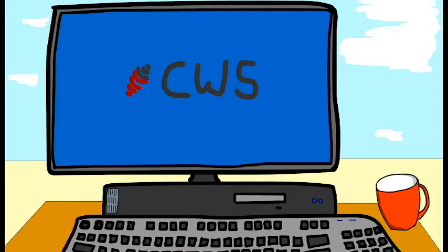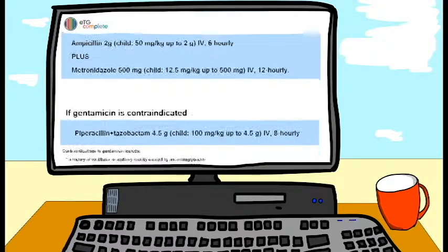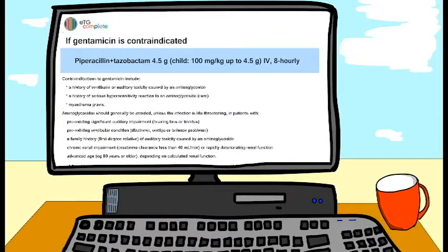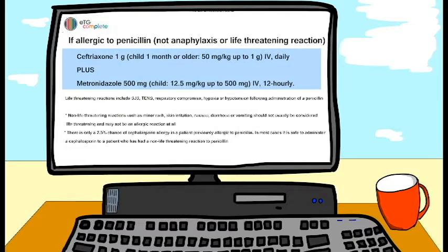Well, in this case, it's actually the broadest spectrum option which is recommended. If we check the therapeutic guidelines, triple therapy is first line for perforated viscus and for severe diverticulitis or appendicitis. If the patient cannot tolerate gentamicin, then the next best option is tazocin. If the patient cannot tolerate a penicillin, then the next best option is ceftriaxone and metronidazole.